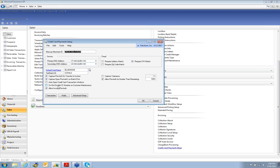And we have a feature here, do not disable the credit card number on customer maintenance. As you may know, on the options window of the customer card, there is a field for the credit card number. In order to remain PA-DSS compliant, that information should not be stored and cannot be stored within your Great Plains system. So we will disable that field within Great Plains. We will provide you with the option to not disable that as well.